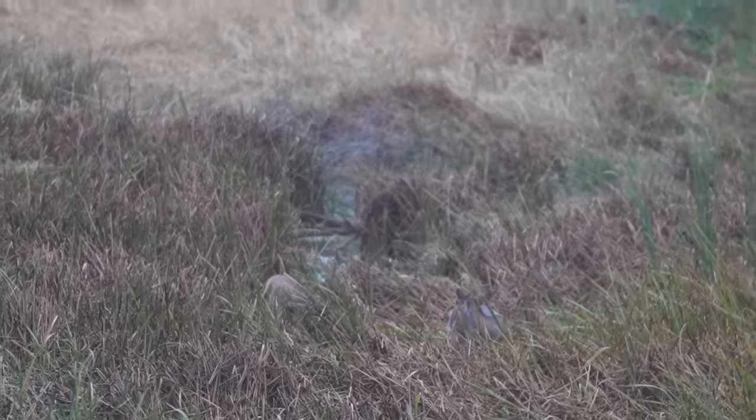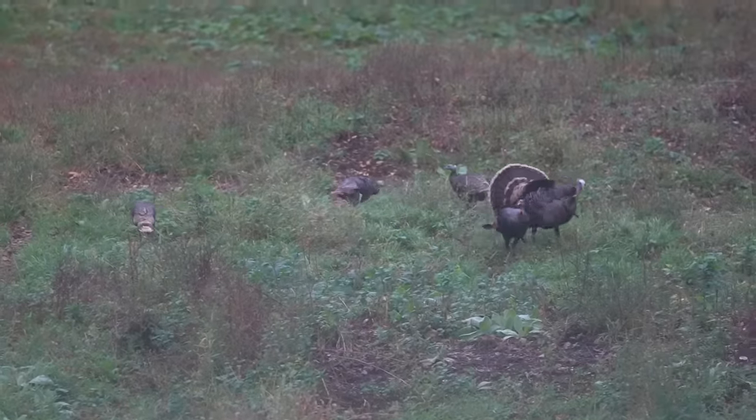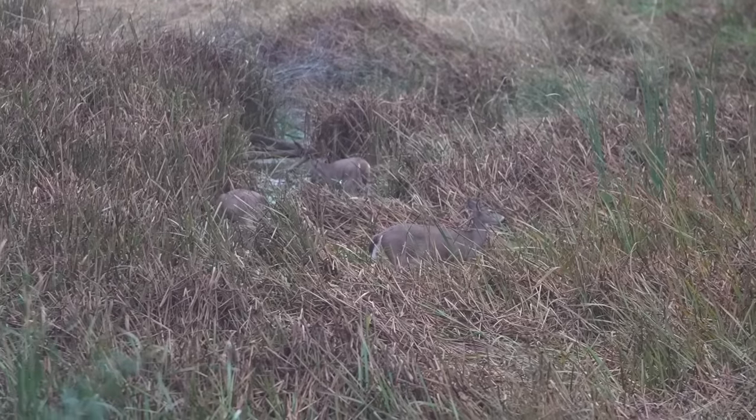Turkeys, they're still getting after it. There's been multiple hens that have joined them now. They've got this whole little ring going on. I'm not exactly sure if this is like a ritual or what they've got going on. There's like six turkeys and they keep going in circles. They've been doing it for about 20 minutes. It's keeping the deer, you can see them down in the ditch, from coming to the watering hole that's in front of us.